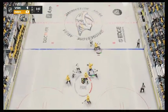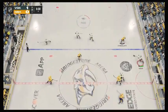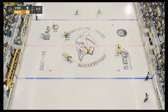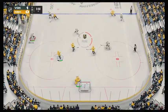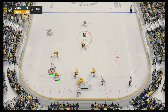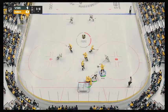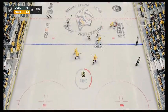The Predators have a hold of it in the defensive zone. Rocks them. The Golden Knights get a hold of the puck along the boards. Jukin and driving and shakes off the check. Vegas plays it along the wing. Cuts to the paint. Nashville's got control of it now from their own end. And the pass is picked off.